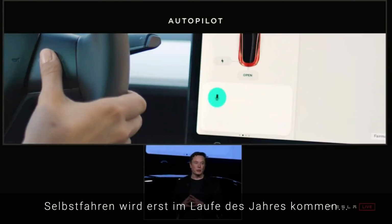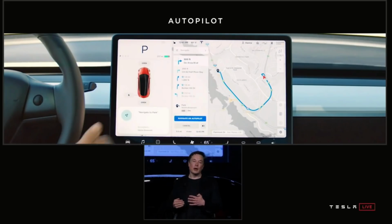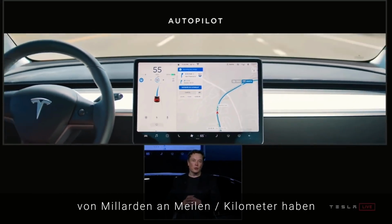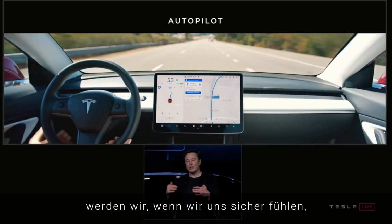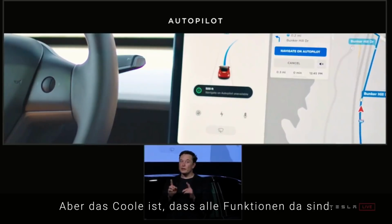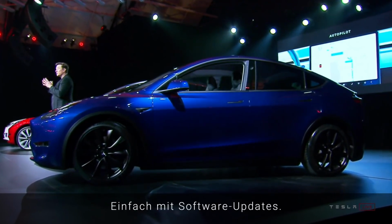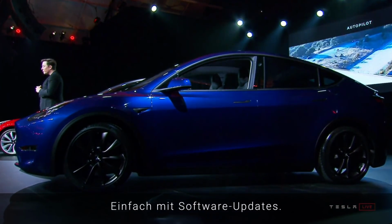As I've said publicly, we expect to be feature complete with self-driving sometime later this year, and then as we prove out the safety with billions of miles and kilometers, we will, from our standpoint, feel it's safe enough to not pay attention, and then get the regulatory approval sometime thereafter. But the cool thing is feature complete. It'll be able to do basically anything by the end of this year, just with software upgrades, which is pretty cool.